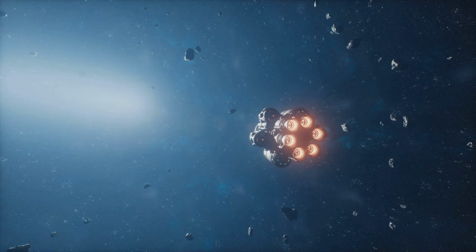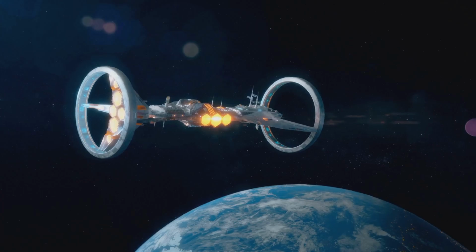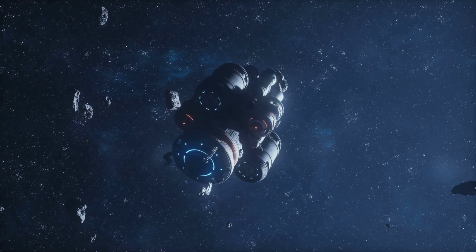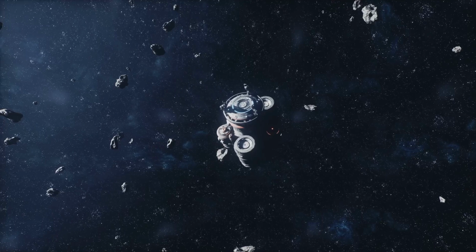So how do we make asteroid mining work? First, we need cheaper space travel. One way to do this is by using electronic propulsion. Unlike traditional rockets, electric engines require very little fuel, making deep space travel much more efficient. Here's how it could work.